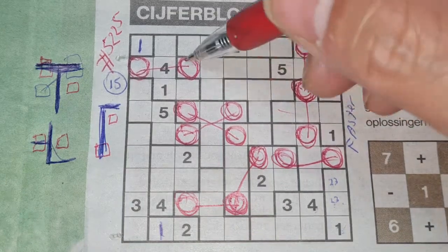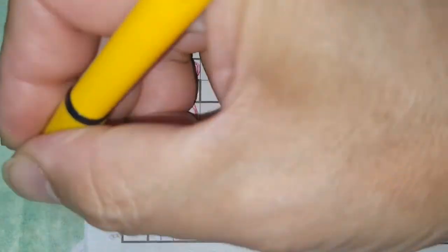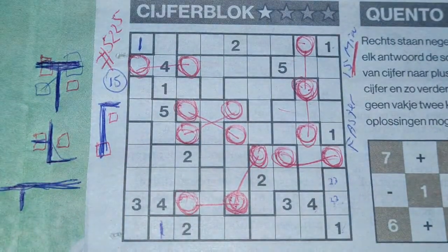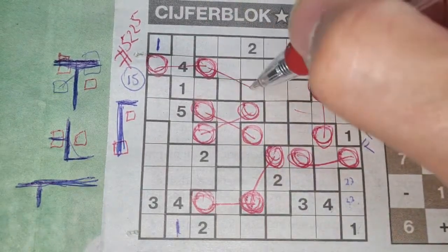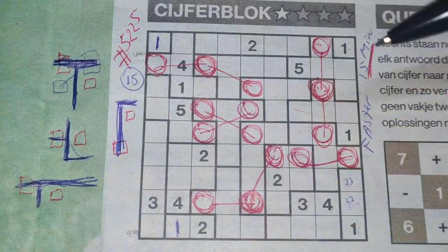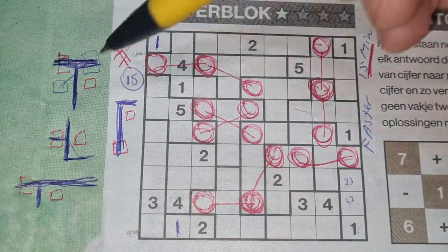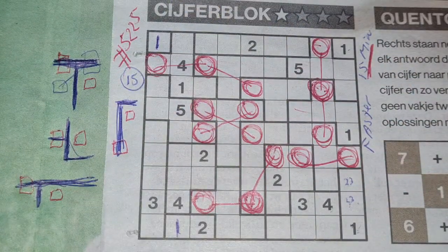How about this shape? Let me draw the shape here. When you see this kind of shape, remember that this box has the same number as that box. So this box has the same number as that box. And those are the shapes that you need to recognize in this puzzle. We have here 1, 2, 3, 4, maximum are 6, but not in this puzzle. In this puzzle, we have here only 4 shapes, figures, structures, or constructions that you need to recognize.